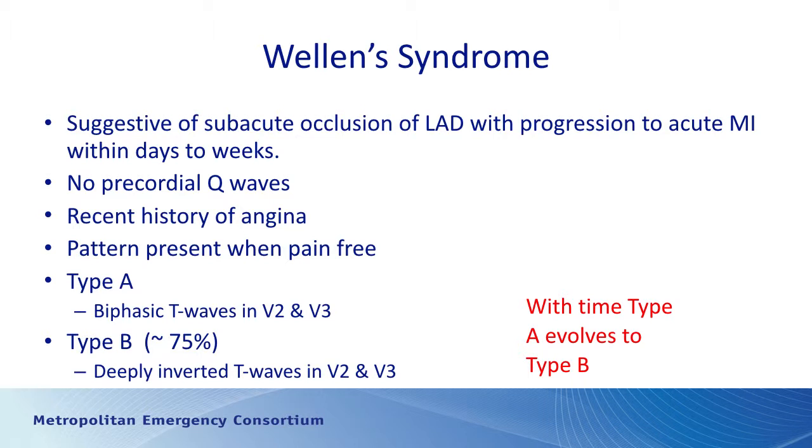With time, type A tends to evolve to type B, and all of these changes eventually could result in a STEMI where the patient's having these prodromal symptoms with subacute occlusion of the LAD, and then at some point they have this acute infarct, acute full occlusion of the LAD, and they present with a STEMI. So Wellens syndrome is considered a harbinger of bad things to happen in the future if we don't act timely.